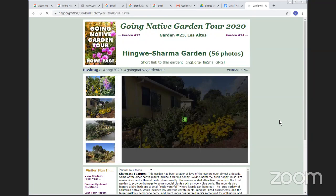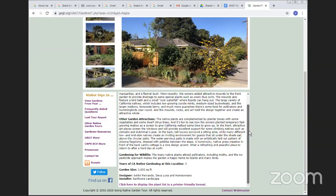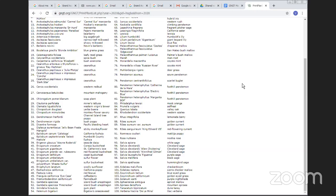And now you can see the video by going down to this virtual tour menu, and then that video tour is right here. So you can see that at home. And then if you want to look at the plant list, just scroll to the very bottom of the display. And then you can see down here, it says, click here, display the plant list in a printer friendly format. Click that list and you're going to see all the plants that are in the garden. And this is true for all the gardens on the site. That way it's easy to take a quick look if you have any questions later on about what you've been watching on the tour.